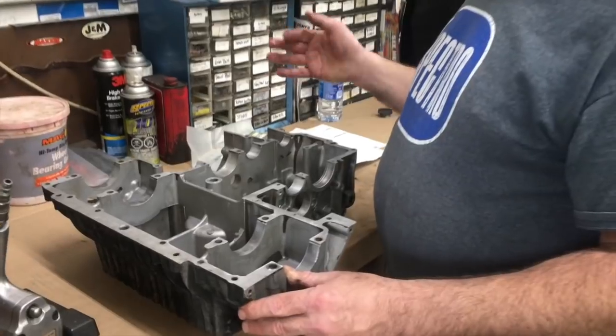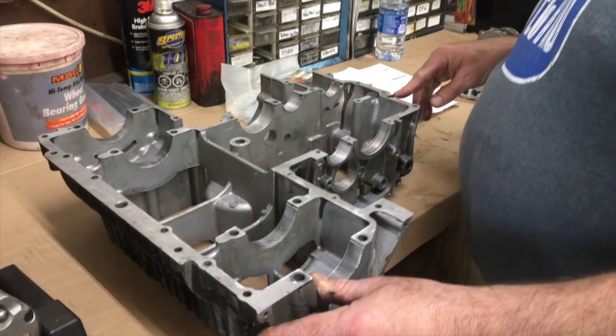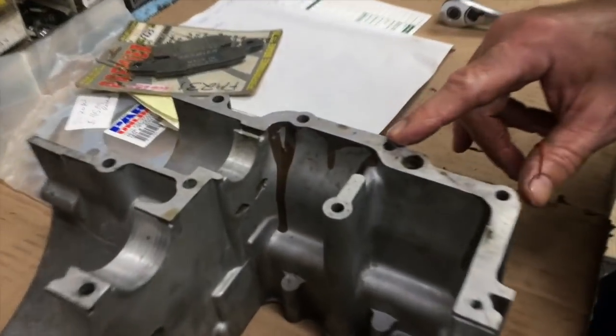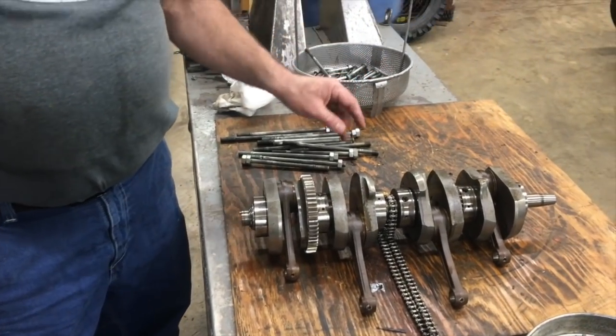Let's come over here. Bottom case. We checked everything. Everything looks really good on this. Really, really good. So this would be the bottom case. Someone pried it apart here a little bit, but that's not the end of the world. Then we got the studs here we're going to put in it. The case bolts, we're going to clean them up a little bit.